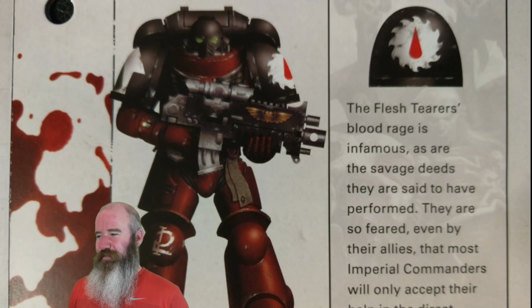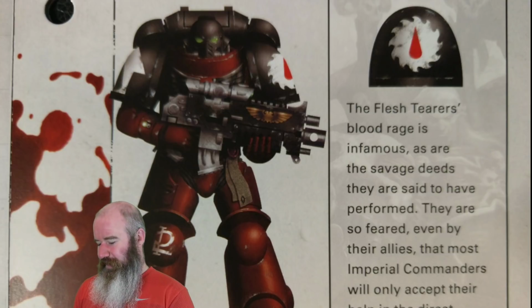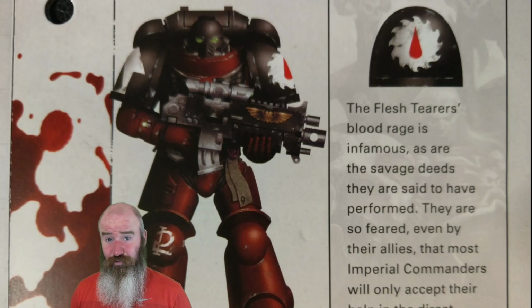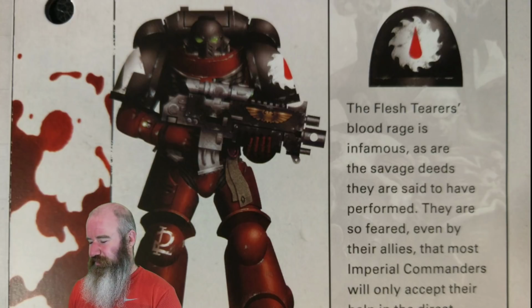In the 30k era, the closest legion to what the Flesh Tearers are now would probably be the World Eaters, who are Khorne worshippers now. So that's why I make that comparison. So the Flesh Tearers are all up in your face, like most Blood Angels and the Blood Angels successor chapters. Most of them are all about the slaughter, the close assaults.